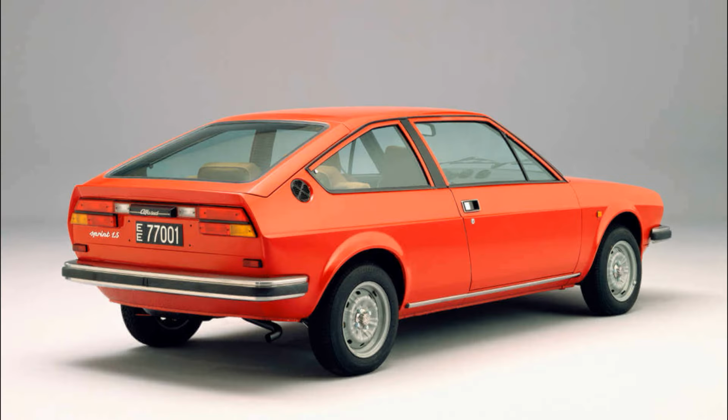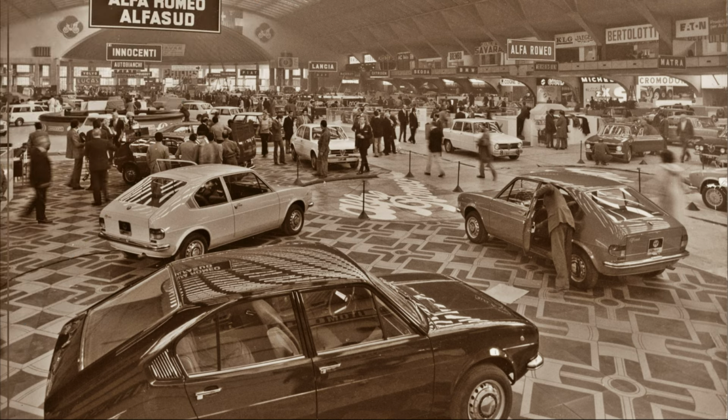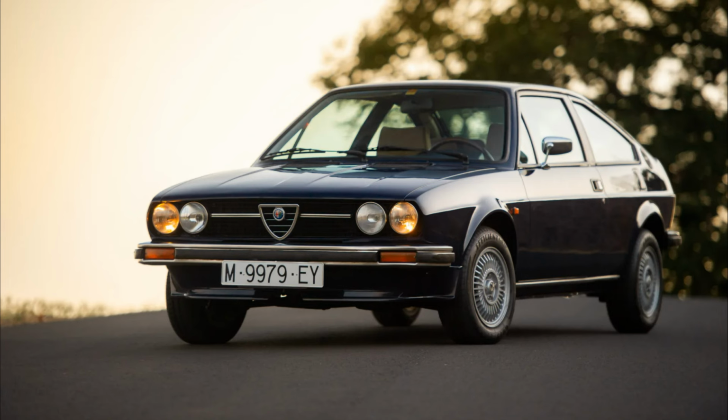The Alfasud Sprint was finally launched, being first shown off at the 1976 Torino Motor Show, after much anticipation from the press in the south of Italy. It was sportier, it was affordable, but most of all, it looked cool.